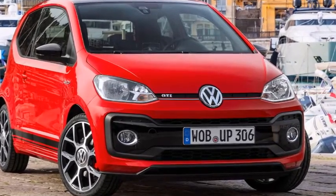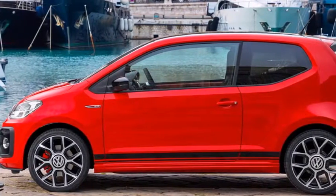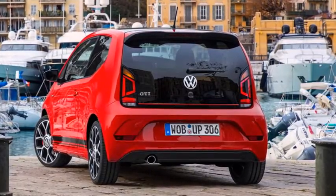Let's start by looking at the facts and figures. Its 115 horsepower might be similar to the Mk1 Golf, but it's significantly heavier, 1,070 kilograms compared to 810 kilograms.